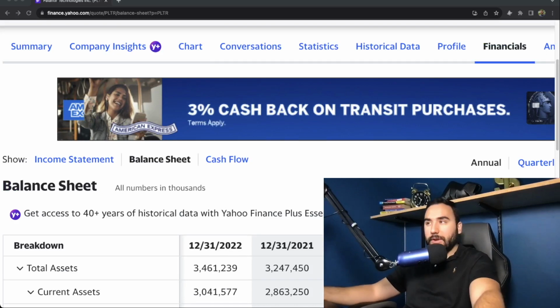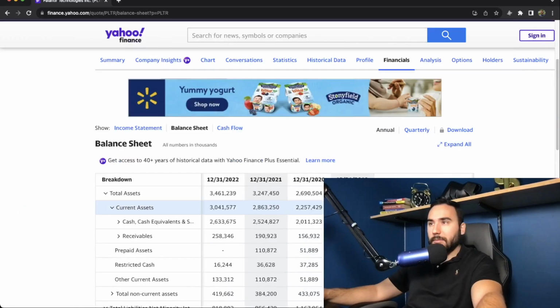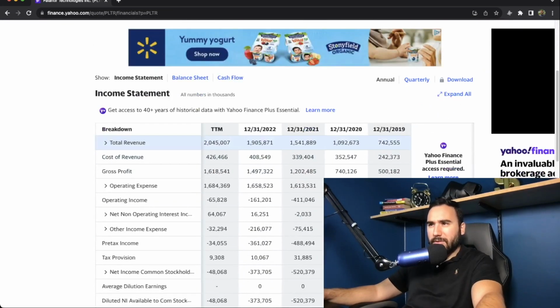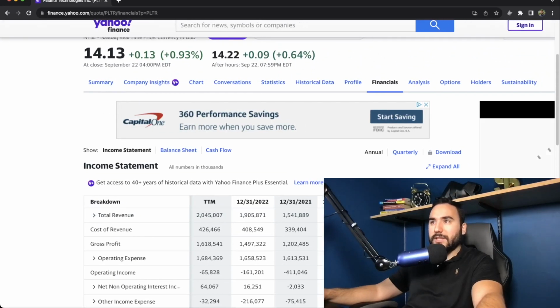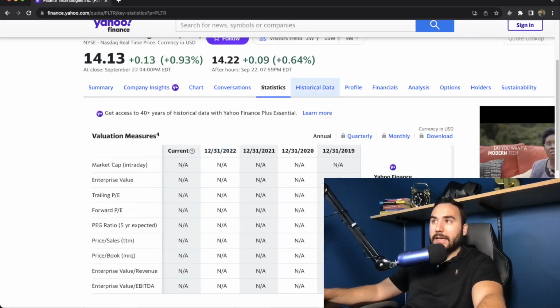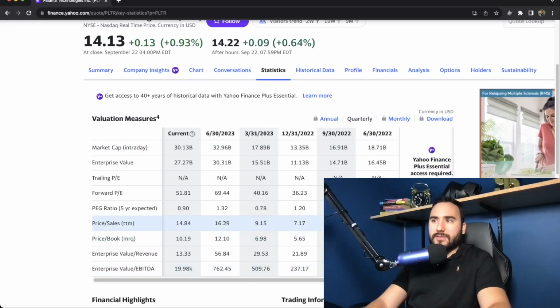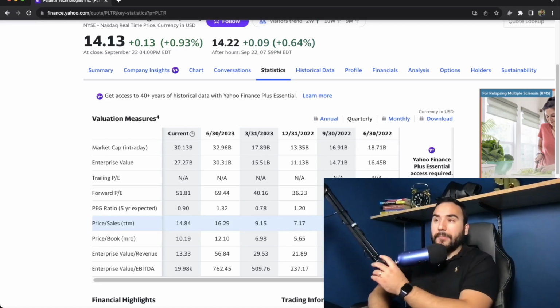And if we come over here, let's see what their price-to-sales ratio is. So it's probably, let's see, if we're at an income statement, let's see here. Total revenue, $2 billion. Market cap is 30, so it's probably at a 15 price to sales, still pretty high. Let's see here what they have it at. Price to sales, yeah, 14.8 is the current, but it's come up obviously from where it was since Palantir stock price has gone up.